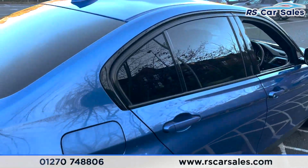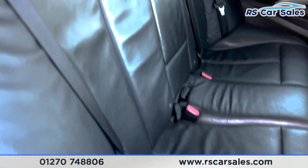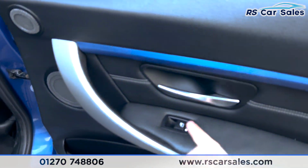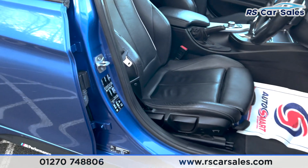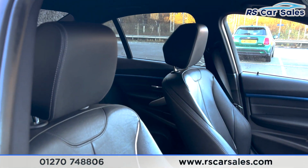So to just take you to the interior, you can see we've got the all black leather with the ISOFIX points and the armrest in the centre. We've also got the blue trim on the door with the electric windows. Onto the front, same styling front seats, all black leather. Both of these seats are heated, and there is a look at those.